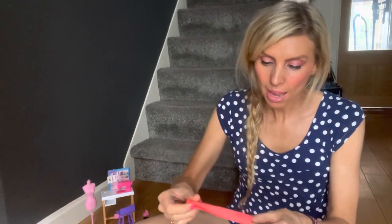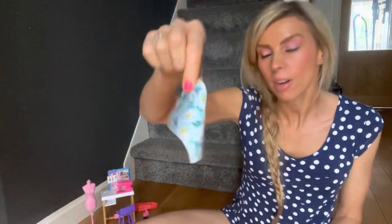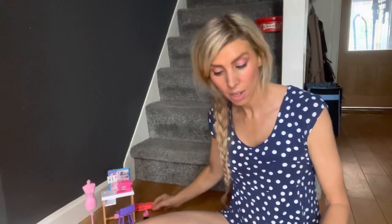This comes with a pair of orange trousers. As I say, my other one didn't come with any clothes. Another piece of fabric. So that's two we've got with this so far. I think I had three in total with my other one. Another pair of sunglasses, which, as I say, I didn't get any clothing with my other one.